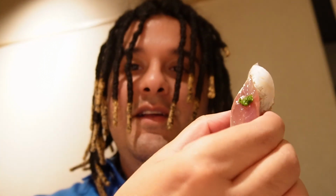This is the aji, which is the horse mackerel, and it looks incredible. Finger licking good. I'm in heaven. Every bite of food just melts on your tongue.